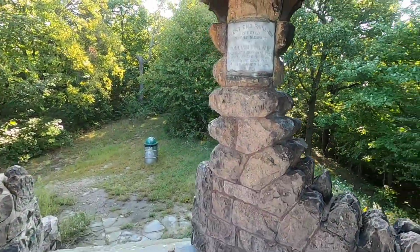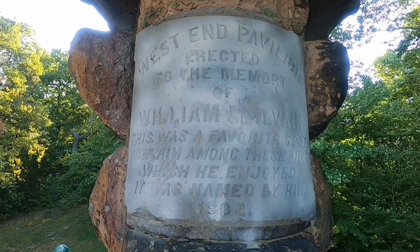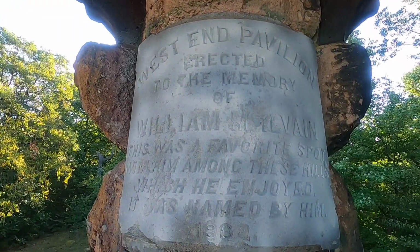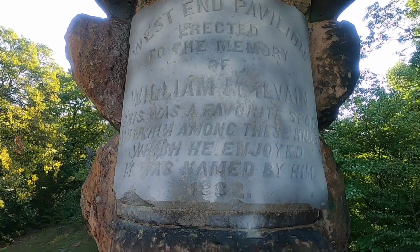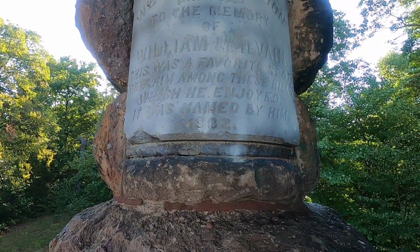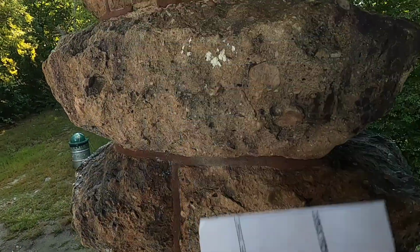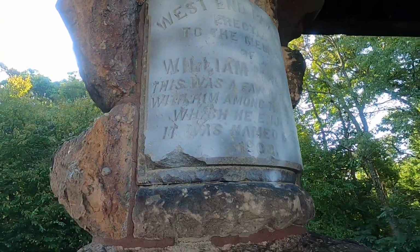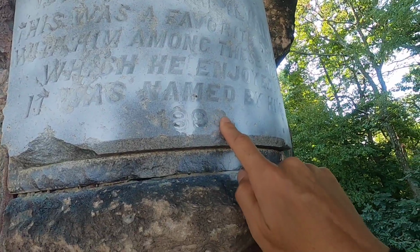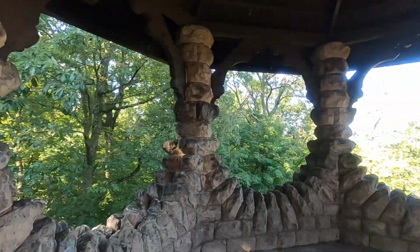So the pavilion, originally called the West End Pavilion at the Neversink Hotel, was created because a hiker back in the late 1800s would consistently come up here and take a rest here. His name was William McIlvaine. On my hand-drawn map here, this is actually listed as the McIlvaine Pavilion. So West End Pavilion, McIlvaine Pavilion, or Witch's Hat. 1892, I believe. William McIlvaine and the Witch's Hat.